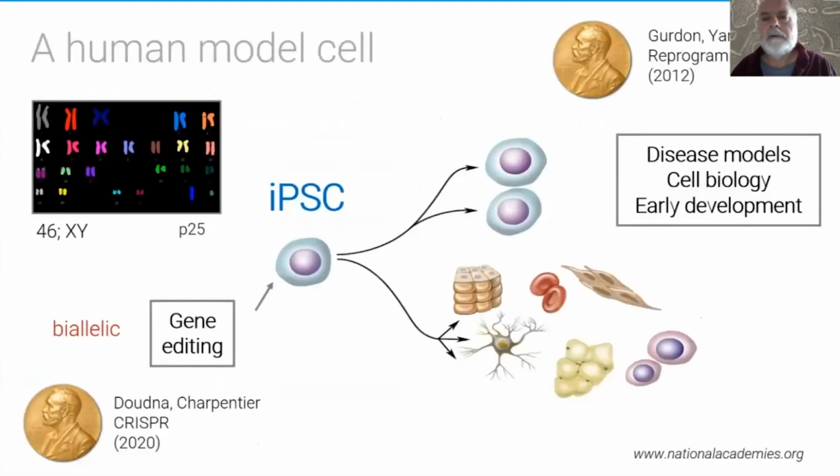Today I'll be talking about two technologies, both of which have been awarded Nobel Prizes, which when combined give us a very powerful platform to understand basic cell biology and early human development in a model cell system. These two technologies include reprogramming, which is used to create stem cells from somatic cells, the so-called induced pluripotent stem cell, and CRISPR technology, which we can use for editing the genome of these induced pluripotent stem cells.